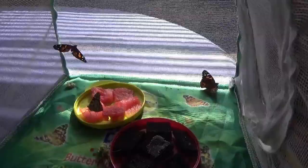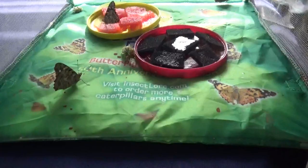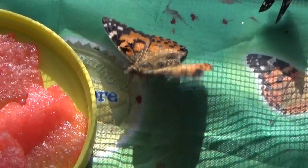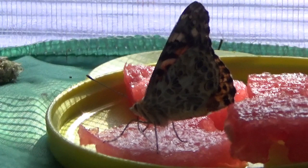I like this enclosure much better than the other one that we had that was mesh all the way around. With the clear front, you can see them really good. There's some clover I put in there to see if they'd like that. You can see that butterfly feeding on the watermelon.